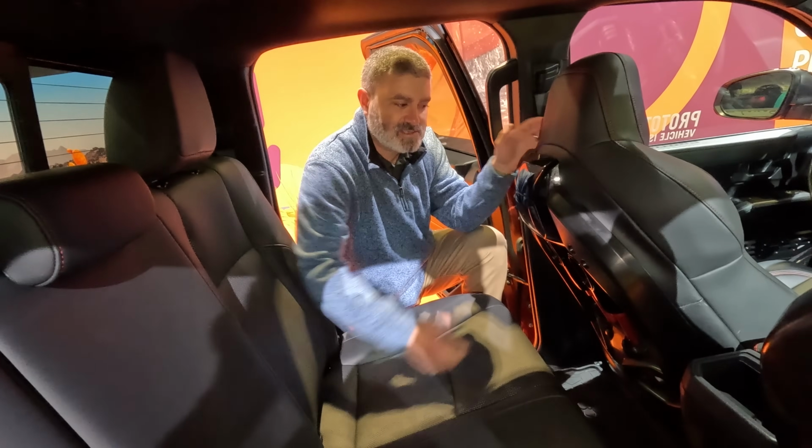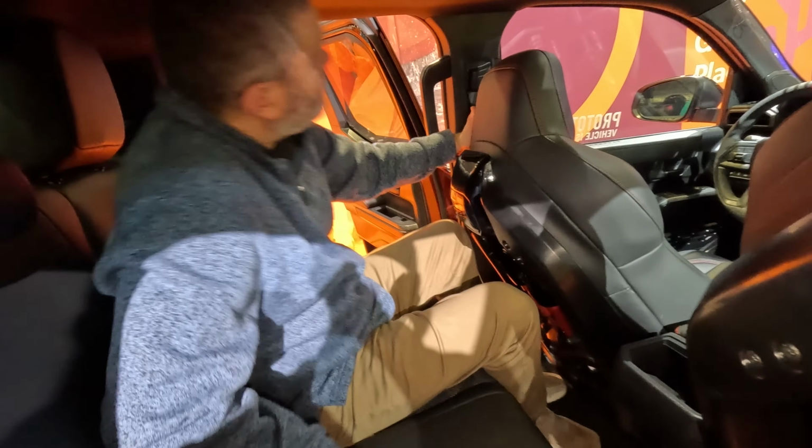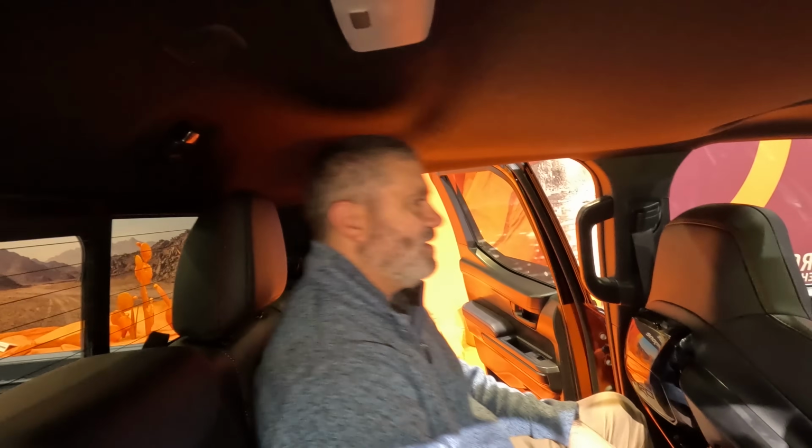But first, the biggest question we have for ourselves is: is this going to encroach on rear legroom? So here we go. First, I'm 5'9". It's kind of tight back here. Moonroof, I hit my head here. Okay. And it works.